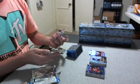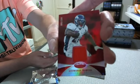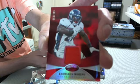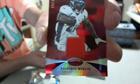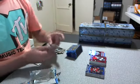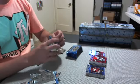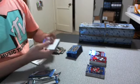Knowshon Moreno, number to 299, Broncos jersey. Really good example of a guy who's making it to superstardom, if not already there. And not carried away with it by any means. One of those younger players that didn't crowd himself, because he handles it the right way. Tony Gonzalez.